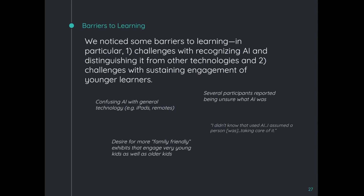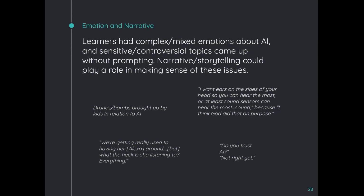We noticed a few barriers to learning in the activities. In particular, some learners had challenges with recognizing AI and distinguishing it from other technologies. And we also had some challenges sustaining the engagement of younger learners, which is important in museum spaces as families travel through the museum together.